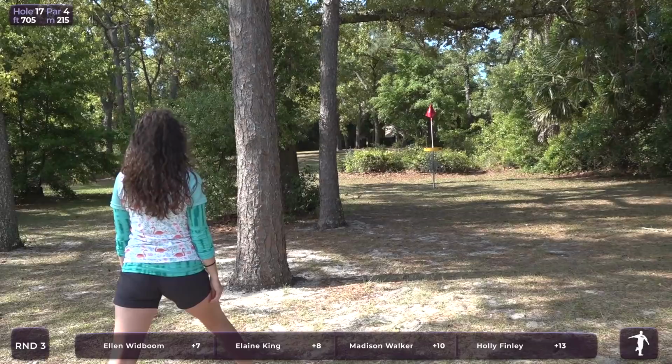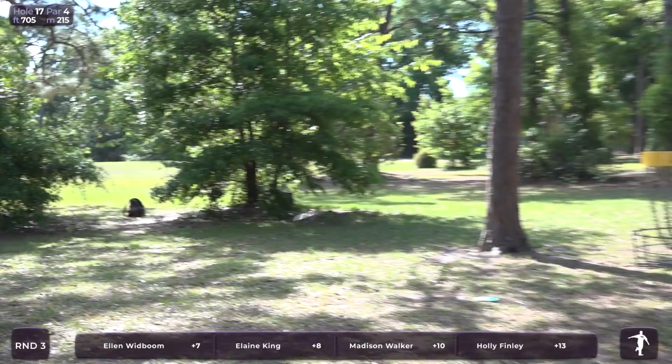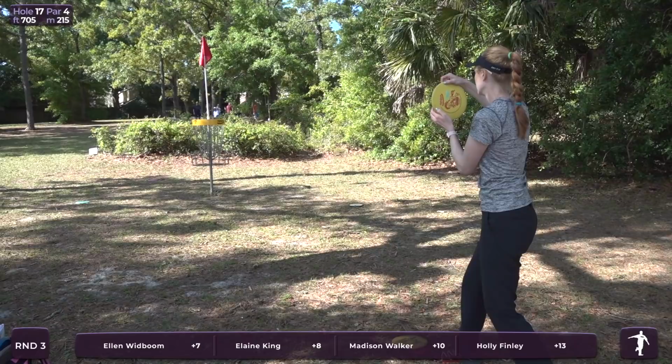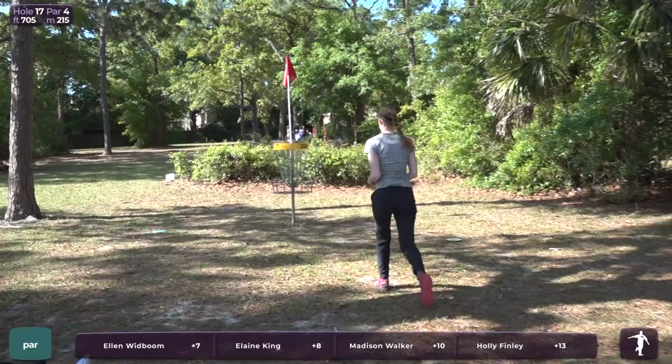Oh! Wow. Man. Sometimes that's almost worse than missing it completely because you get that feeling that it's going in. Yes, and... It was a good try. This is for your par. Great putt. Yeah, that felt good.